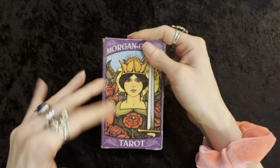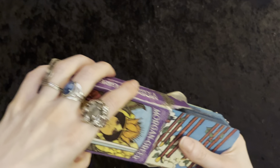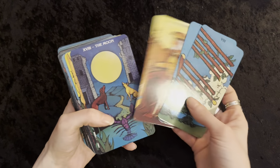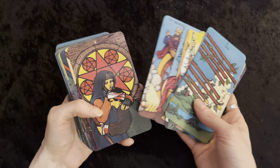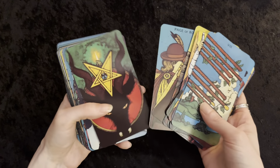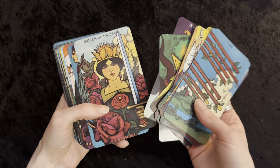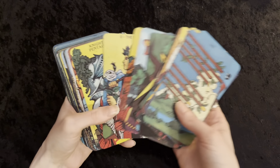In the Morgan Greer, this was sort of my first deck. One of the things I liked about it was its 70s feel, and it made me think of the same thing, like some of the old picture books, or artwork in really old cartoons, or even Sesame Street. I don't know.